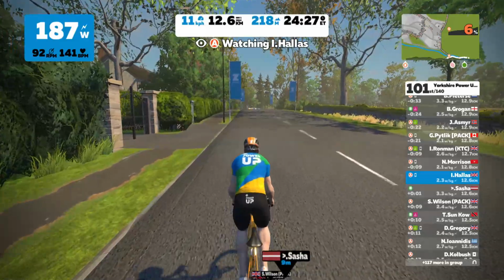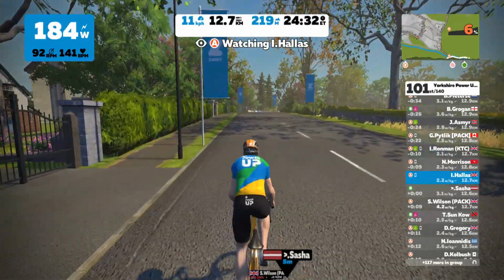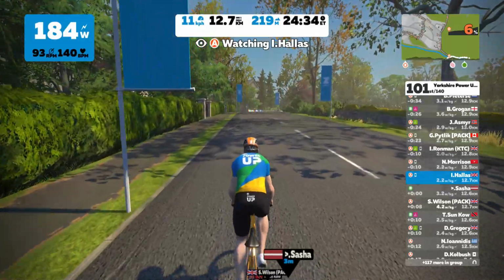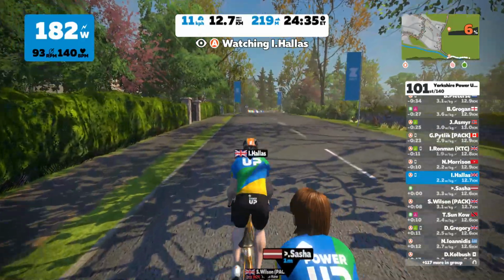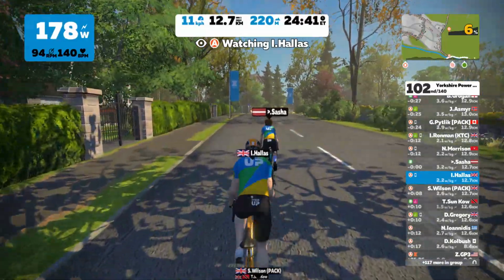Probably lost contact with the wheel out there, actually, coming through some of the downhill sections, and that is where things can get really dangerous, actually. So back in with the front end of the race, though, I am seeing Hodges again on the attack here.